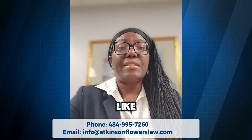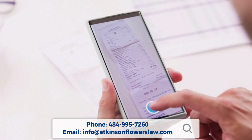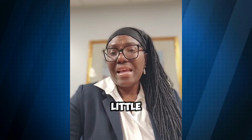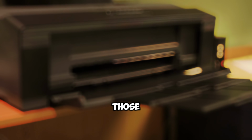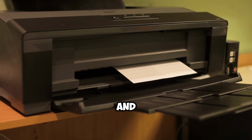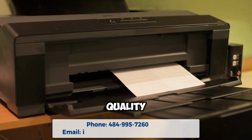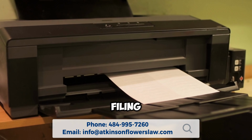A lot of people like to take pictures with their phones, but sometimes the quality of those documents will be bad. So it's a little better to spend that extra time to make sure that you go to one of those places that you can scan and take good pictures or good quality documents to send off with your filing.